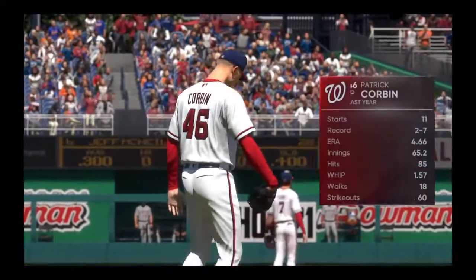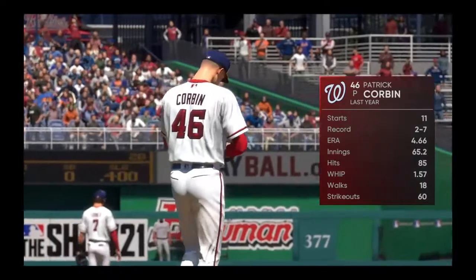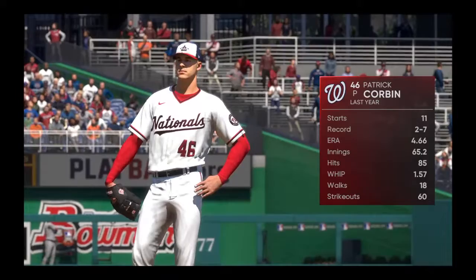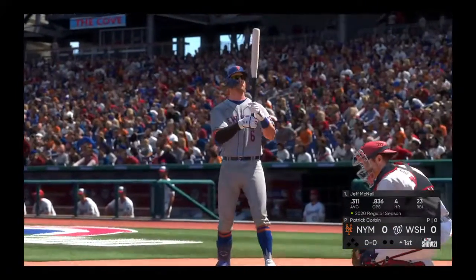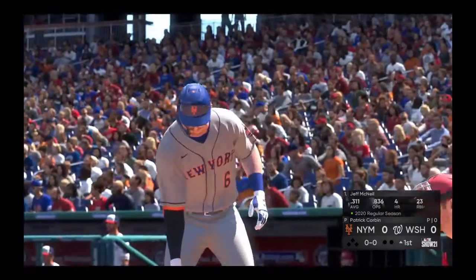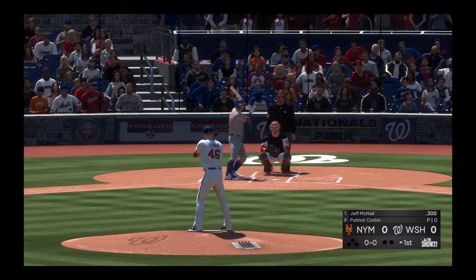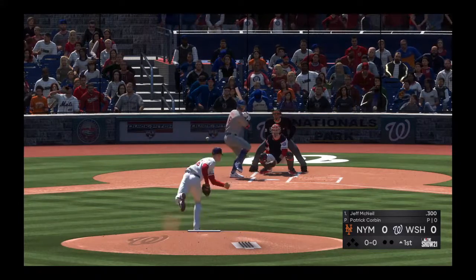Patrick Corbin, a left-hander from New York State, is the starter on the mound. Dan Plesac, what do you got? Hey, looking at the numbers, you can see this guy had an ERA over 4 last season. He'd like to do a lot better than that. He's got to do a much better job of keeping base runners off the bases, cut the walks down and try to limit the hits per 9 innings pitched. He's ready. Here's the first pitch.